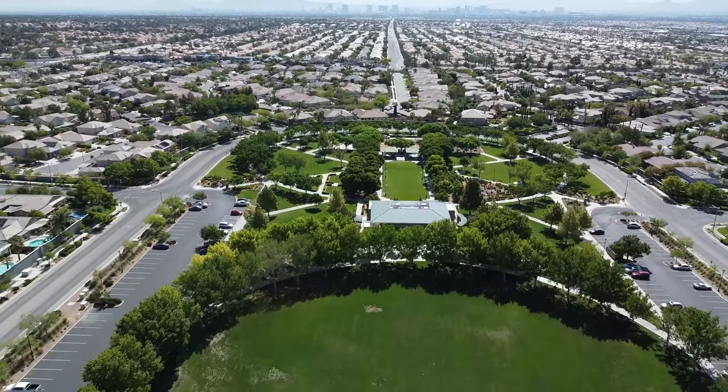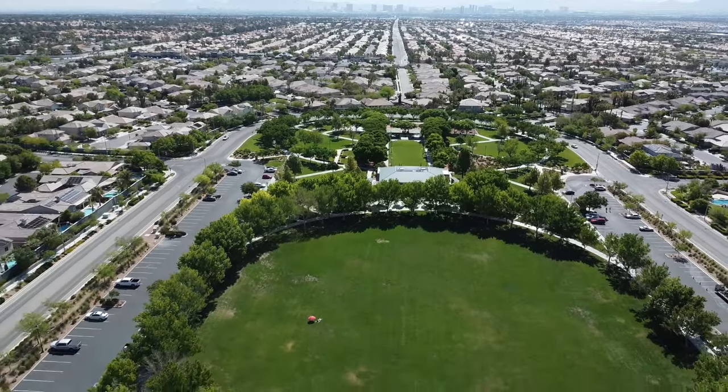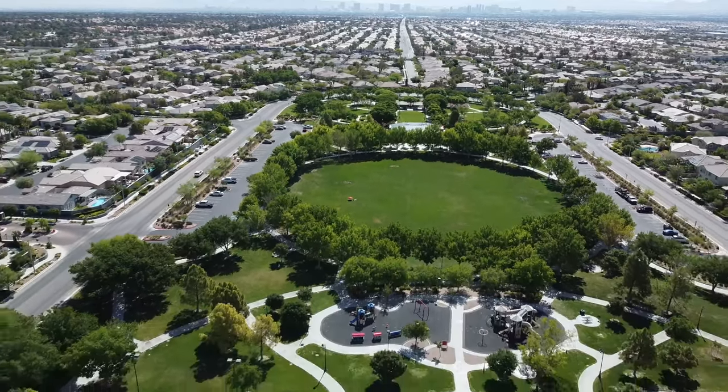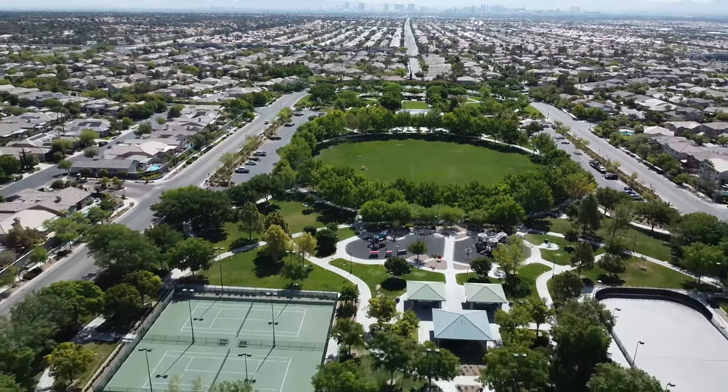I like this park because it's a very linear park, and it was fun to drone because you can go from one end to the other end and you can see the whole thing. It was very cool. Very long. Yes. It was a very nice park.